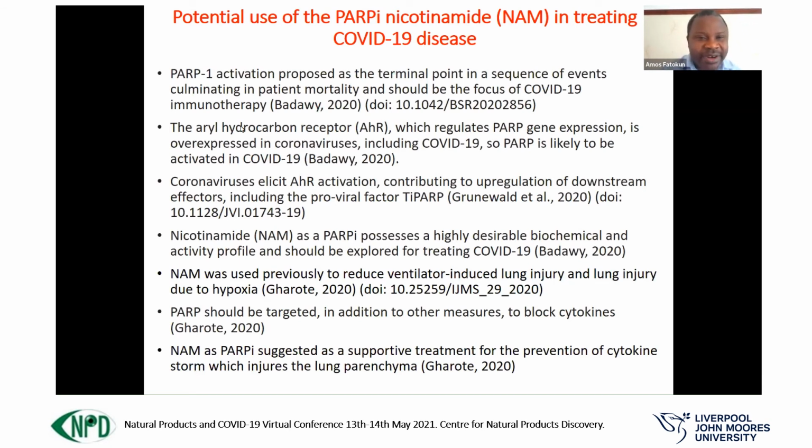And there is also a connection between the regulation of the PARP gene and the aryl hydrocarbon receptor that is used by many toxins. And we can find the overexpression of some of these in COVID-19. We know that coronaviruses can elicit AHR activation. And so some people have actually proposed that nicotinamide could be one of the known drugs that could be trialed for use in COVID-19. It's a low potency PARP inhibitor, but nevertheless, it can be used for the treatment of COVID-19.